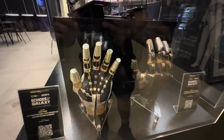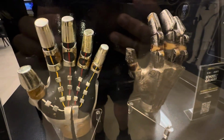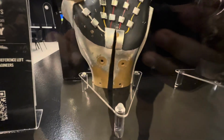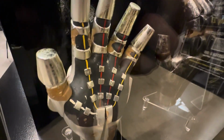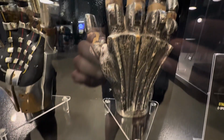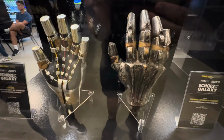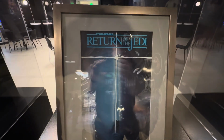Then this is a production-made C-3PO reference left. This was a hand prop made for Disney Imagineers. So imagine Star Tours related there. And then from Empire Strikes Back, this is actually one of Anthony Daniels' hands right here. Figuring the film-used one going for around 30, and the Star Tours one going for around 8,000. And an iconic image there we're familiar with.